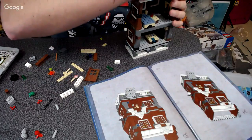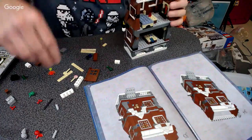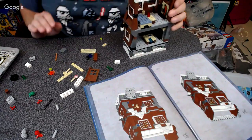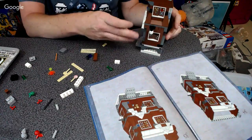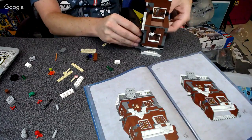All right. Another one up here. Connect that to that. Down. Down. Put the peak on there. Yeah, this is pretty sweet. This looks pretty good so far. Oh, I didn't put the door in. Oh boy. All right. Well, I've noticed there's a door.